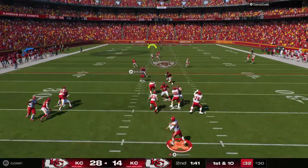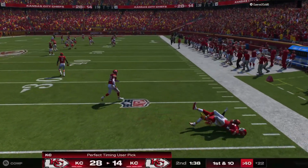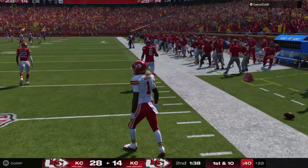I think in this case, he's just trying to atone for the first interception. Tried a little bit. And this throw will be intercepted. And the Chiefs are going to take over here at their own 22-yard line.